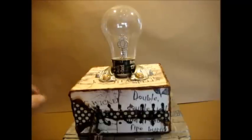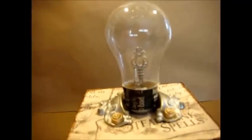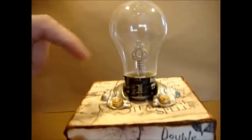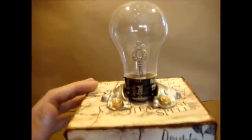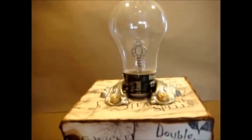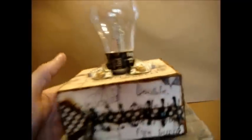So I hollowed out the glass and then I added a key in there, Graphic 45 key, to mimic the filament. And I just used a couple of the chipboard elements to kind of get it to rise up to where I wanted. I covered the top of the metal with the washi tape. This stuff is amazing. So that is the top of my box.